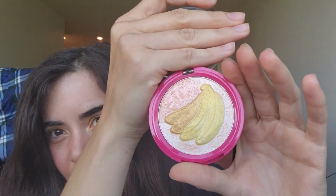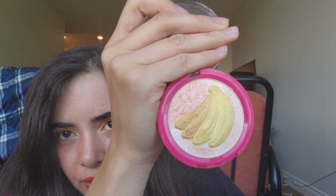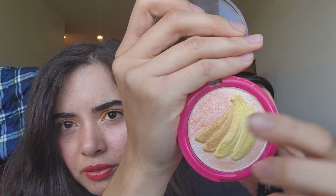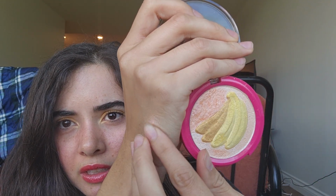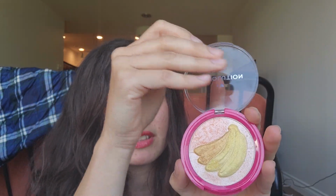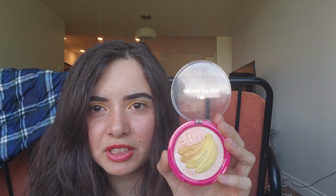And the next one of the same genre is the banana highlight. So bananas are yellow, and then the outside is this peachy color. It has this gelée formula. In the end, I didn't really like the bananas because it's too strong of a yellow. It works fine on the eyes, but I have better shadows for that. And I did really like the peach. It's a very nice highlight, and you can blend it out well. I mean, you have to blend it out well like any gelée formula. But anyways, after I'm done updating, I think I'll take out the banana, maybe repress the peach just so that it's only the peach, because it's a bit hard to use since the banana uses up so much.